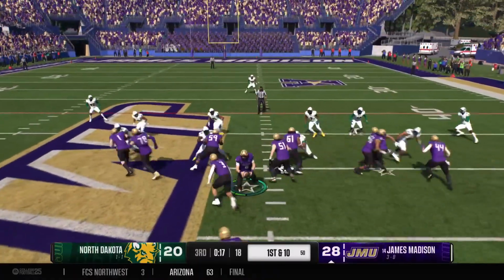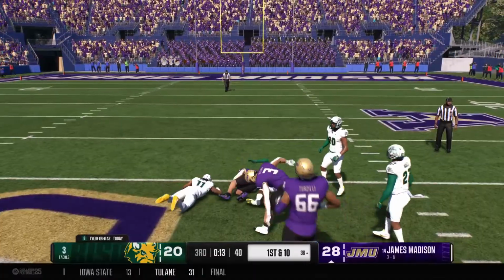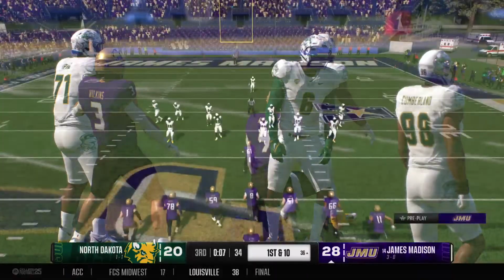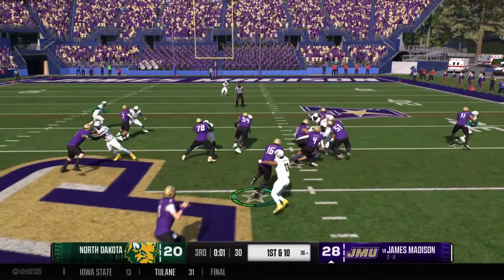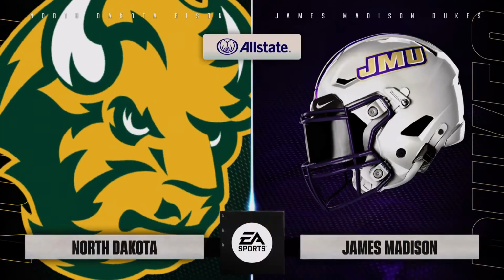First and 10 from the 50. Here's the handoff. Still running at the 40. Really nice pickup on that one as they get it to the 36. It'll be first down. Here's this offense with a fresh set of downs. They'll try the run. And brought down. Looks as if that's how we'll end the third.